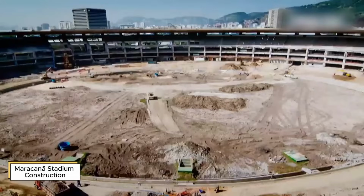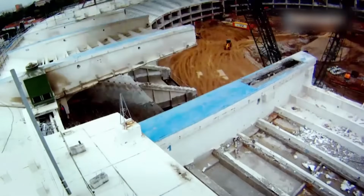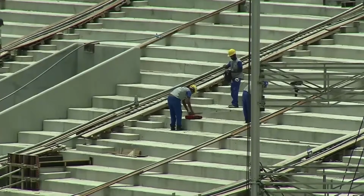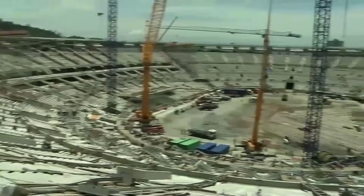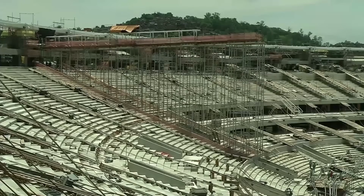It all started with huge foundation excavations. Reinforced concrete piling machines placed piles that went down meters deep to create a solid ground that would carry the giant structure of the stadium. Tons of steel and concrete were poured with millimeter calculations to support the huge loads.